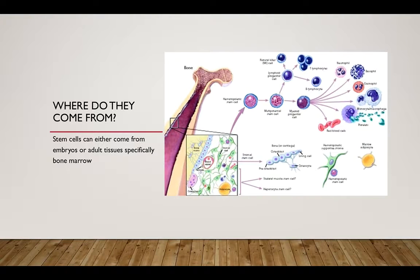But where do these stem cells come from? So, these stem cells can come from embryos, the unborn fetuses of humans. And this is why it can be sort of a controversial subject. But today, we're going to be talking about the use of specifically bone marrow and adult tissues that we can skim stem cells from a donor.